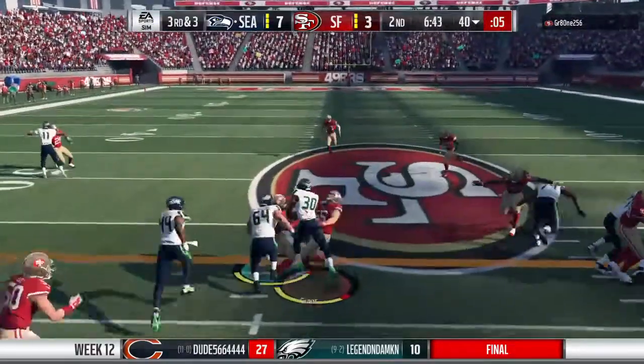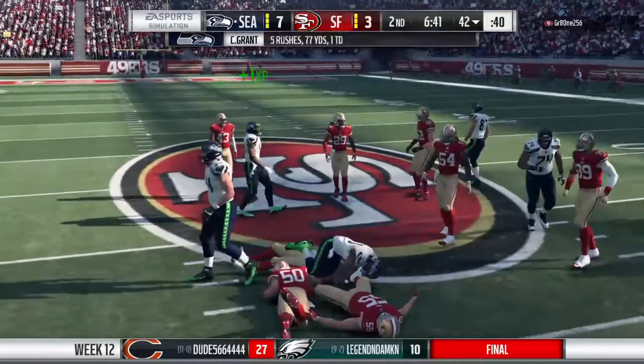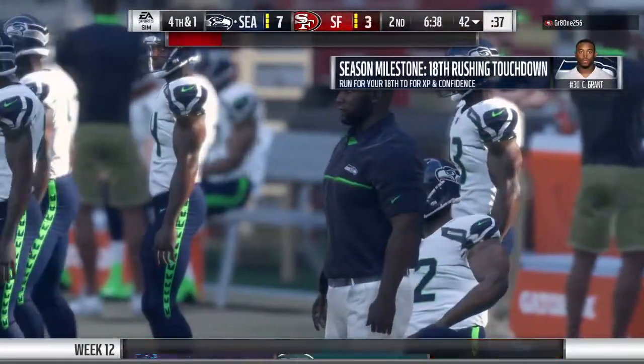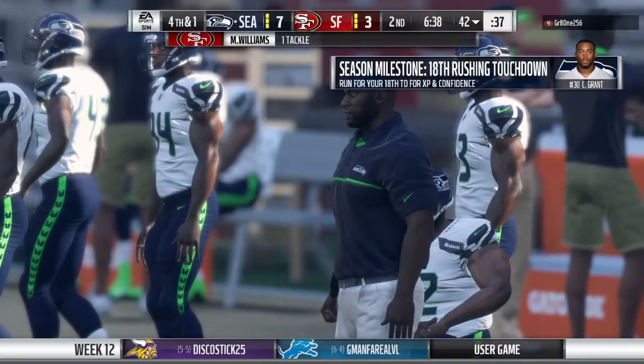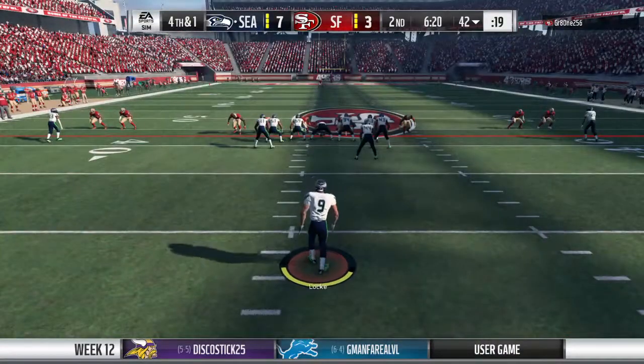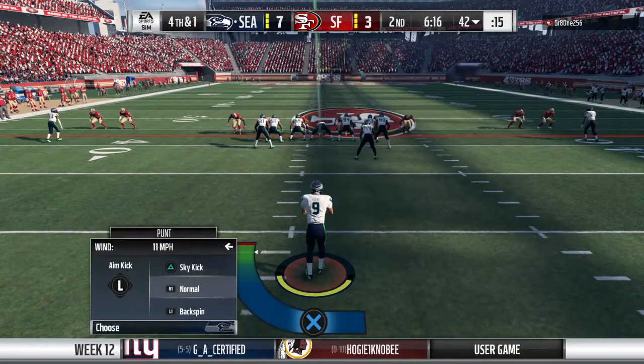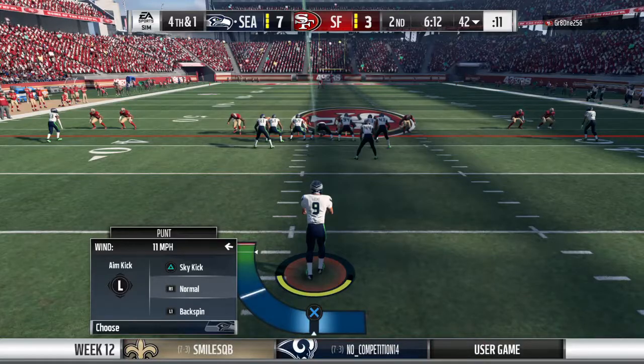On 3rd down, it's Grant. And he'll push this forward only to about the 42-yard line. Just a gain of 2 there, and it's going to bring up a 4th down. This team doesn't mind running the ball in any situation, and I thought he was going to get the 1st down the way the play developed, but the defense closed in and stopped him just about a yard short.